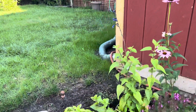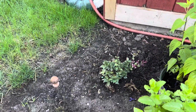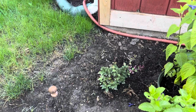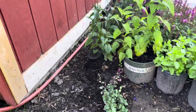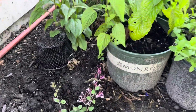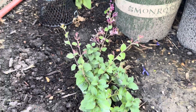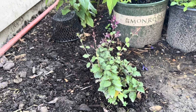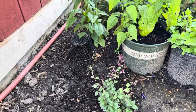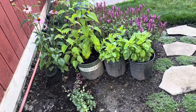And all the way in the back I had that pink lilac. This is going to take a long time to grow. It's very small, but surprisingly, for a plant so small, it does have blooms. So it'll be this very pretty soft pink color. It's probably about 8 inches tall right now, so it's going to be a while before I can enjoy the lilac bush.